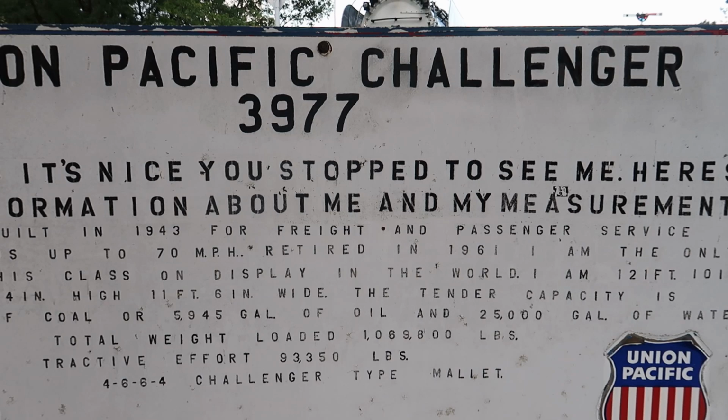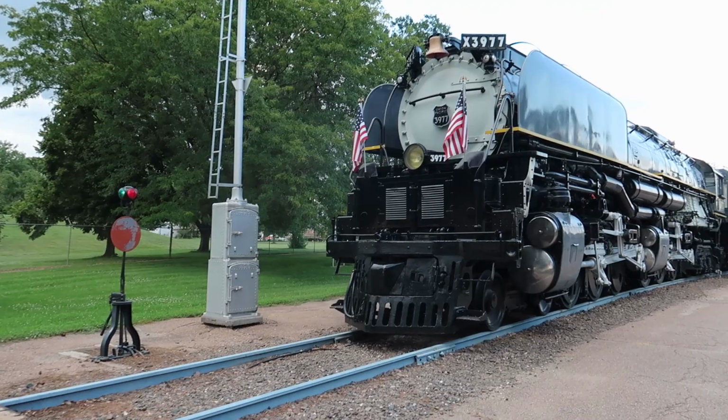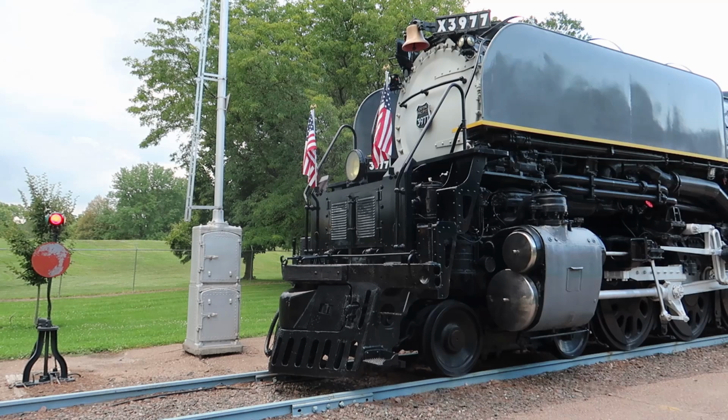Yeah, I've read about this. And I love trains, what can I say? So I wanted to come see it real quick. North Platte apparently has the only one in the world that you can see. This Challenger locomotive. Wow. That's a beast, isn't it?